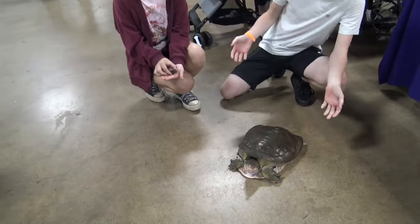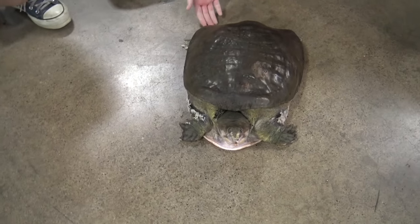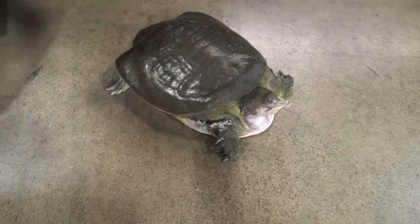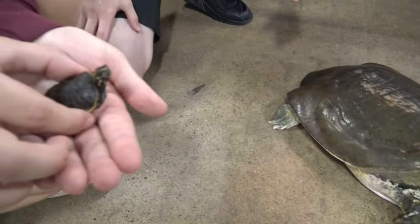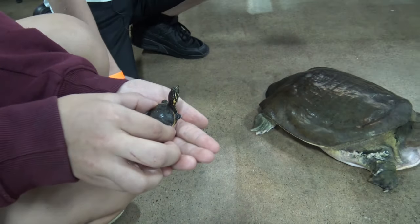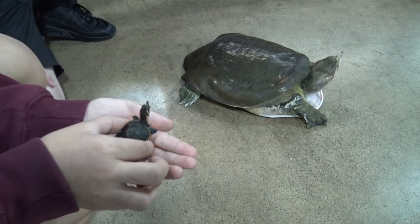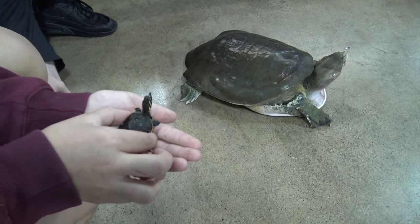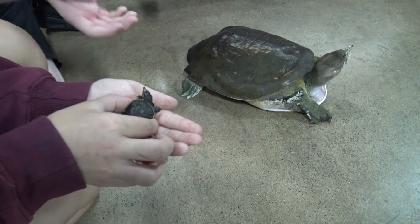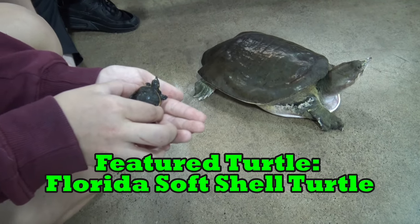Softshell turtles are pretty cool. Instead of their shell being hard and rigid like most turtles, their shell is soft and leathery. As babies, the Florida softshell has a really cool looking pattern, while the adult loses basically all of that. Something else cool about softshell turtles is they have a snorkel nose, which helps them stay in the water most of the time. And because the Florida softshell looks really cool as a baby and gets really big, the Florida softshell is one of our featured creatures at the show.